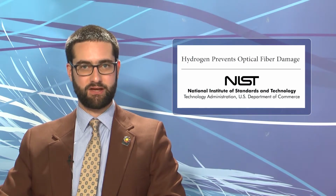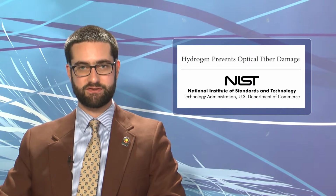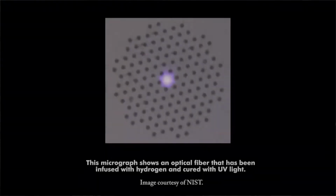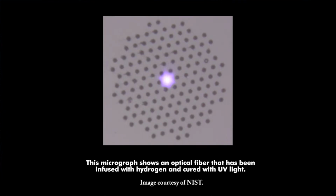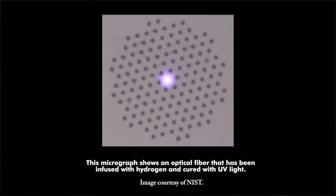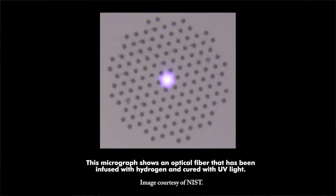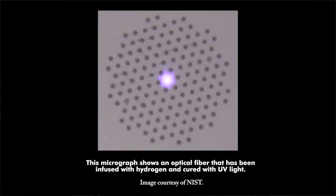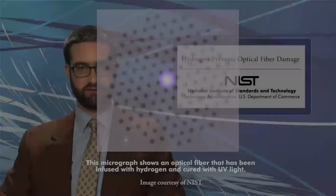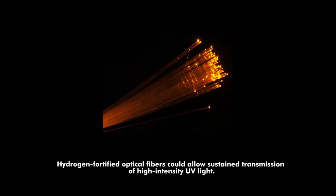Hydrogen-fortified optical fibers are capable of sustained transmission of high-intensity UV light. A team from the National Institute of Standards and Technology created the new fibers, which they say could help reduce errors in logic operations in quantum computing experiments. A combination of hydrogen infusion and curing with ultraviolet light appears to confer long-term resistance to damage, the researchers said. The fibers have low ultraviolet loss and also clean up misshapen light beams. Fibers with solid cores made of fused silica surrounded by lattices of air holes demonstrated the formation of a crystal structure that maintained the shape of transmitted laser beams.